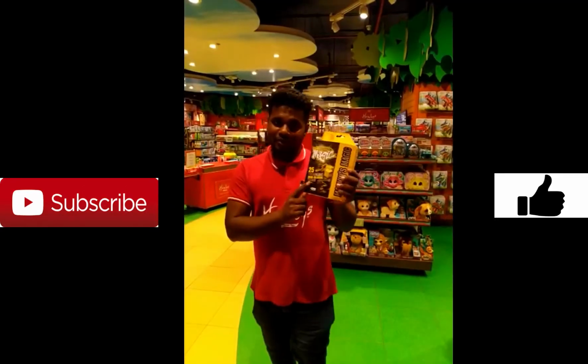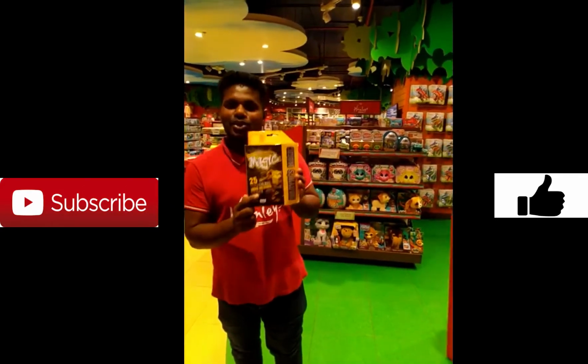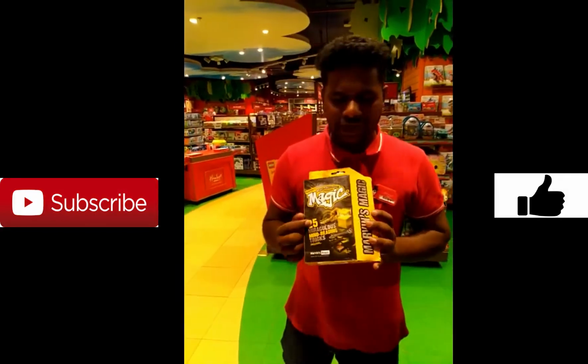Yes, the last toy which is left, that is this one, the yellow color. Okay, so there are 25 magics again.